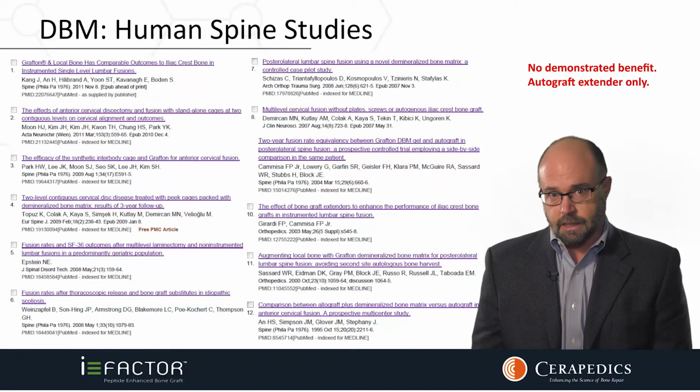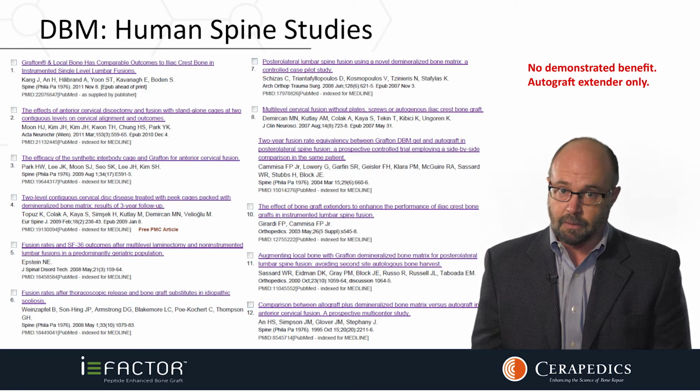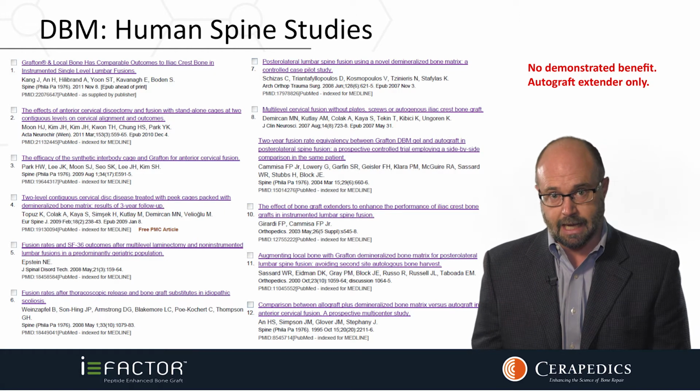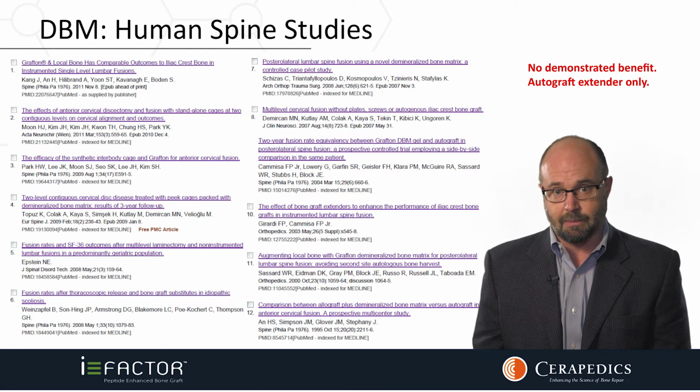I think most importantly is the human clinical experience, and particularly what's been published in the literature. Now, DBMs have been commercially available in the United States for over 2 decades now, so most folks assume that there should be a large number of peer-reviewed published clinical trials. In fact, that turns out to not actually be the case. While there are a number of published clinical studies, to the best of my knowledge, only one of those is a level 1 randomized trial.